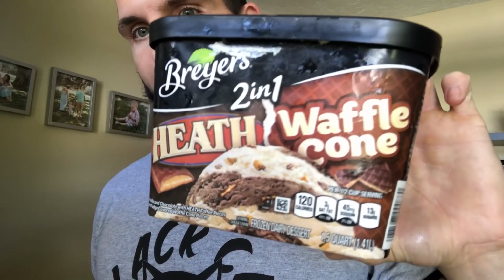All right, next up, Heath and Waffle Cone. Vanilla and chocolate frozen dairy dessert with Heath topping pieces and fudge covered waffle cone pieces. You guys know I love fudge covered waffle cone pieces as a mix-in. We talked about that in my last ice cream review. But Salt & Straw, this is not.